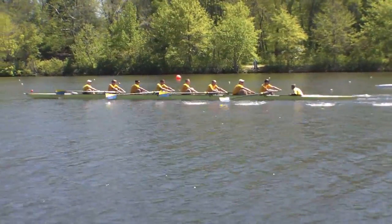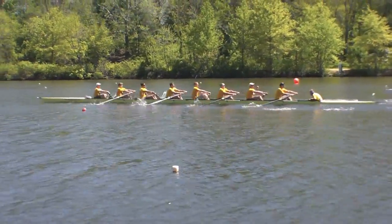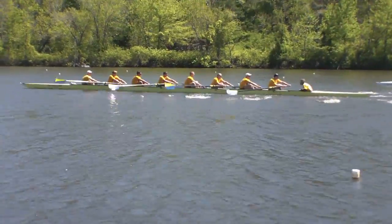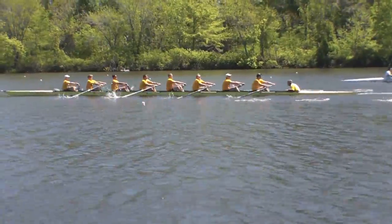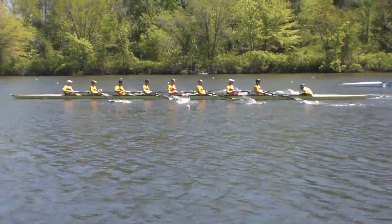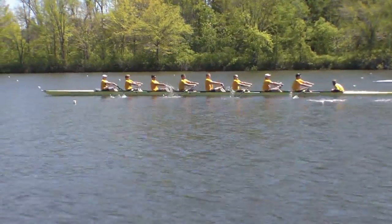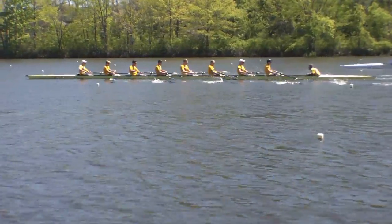Navy crossing the line. Columbia crossing 3:01. That's the move. Looks like Columbia's going to start getting into Navy a little bit. Columbia getting just over a seat backward. Columbia's 1 seat from open water from bow to stern on Navy.